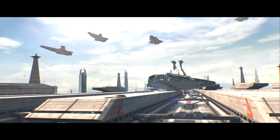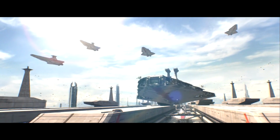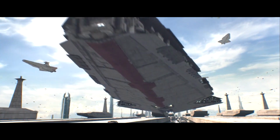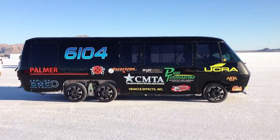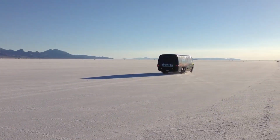And when it does, it moves even slower than the Acclamator class, which had a max in-atmosphere speed of around 1,200 kilometers per hour, or for our American viewers, about the speed an LS Swap GMC van has to be going at sea level to break the sound barrier. It's impossible. You can't get an LS Swap van that fast. The Venator-class Star Destroyer could only move at around 975 kilometers per hour, which made this 1 kilometer long vessel a really large and slow target to hit.